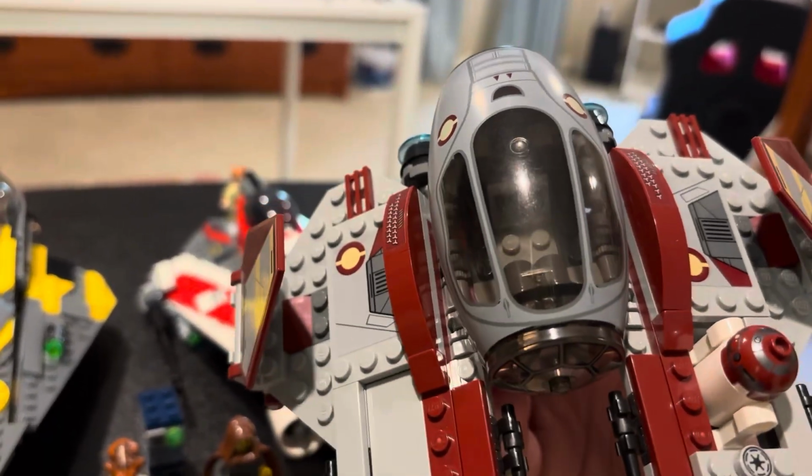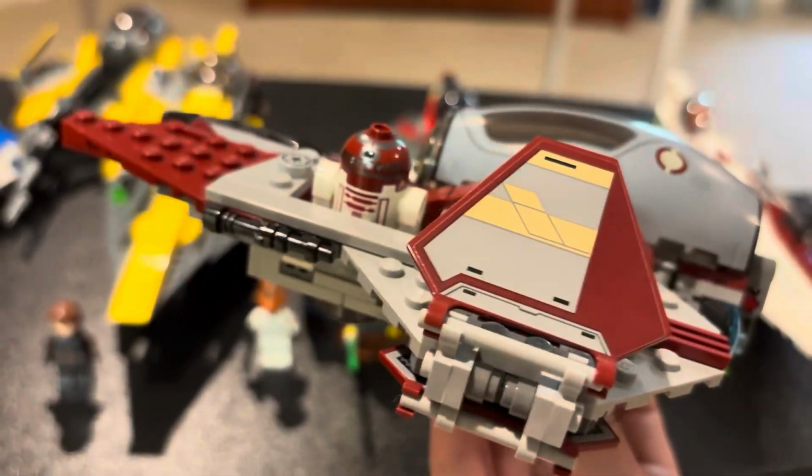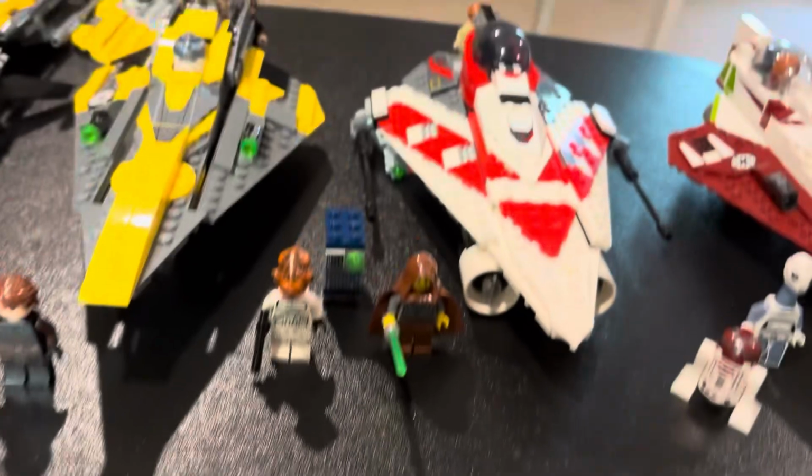And just another great model. The inside's also a little bit different. It looks like that on the inside. Anakin's has like a brown seat. And R4P17 as well. So, two very good models that I'm really happy to own.